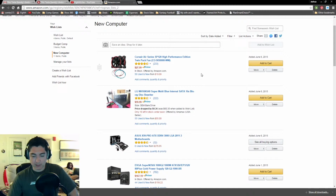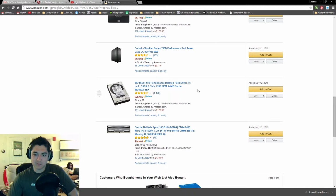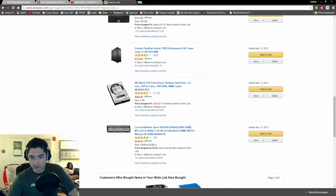A couple extra fans. I want to get the maximum amount of fans in there because I'm going to have the radiator on the bottom for the GPU and the radiator on the top for the CPU. So I need to max all the fans out, I guess. Might as well make it look pretty. I'm going to run a Blu-ray disc writer, a rewriter, optical drive, just one, and then my hard drives and my RAM. My hard drives will be a 500 gigabyte Samsung solid state drive and a 4 terabyte Western Digital Black hard drive.